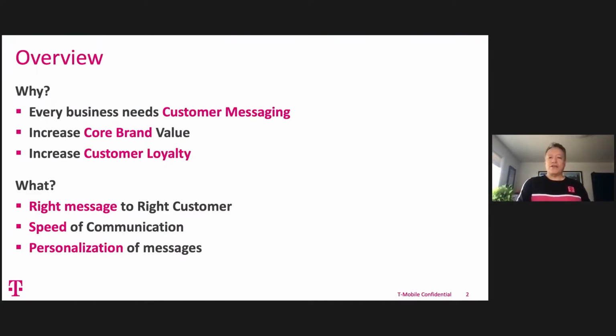Taking care of our customers is one of T-Mobile's guiding principles. In fact, this year we made it our number one value to love our customers. So if customers are happy, we're happy. How well we communicate, getting customer messaging right, reflects on our brand, and it really directly impacts customer loyalty.